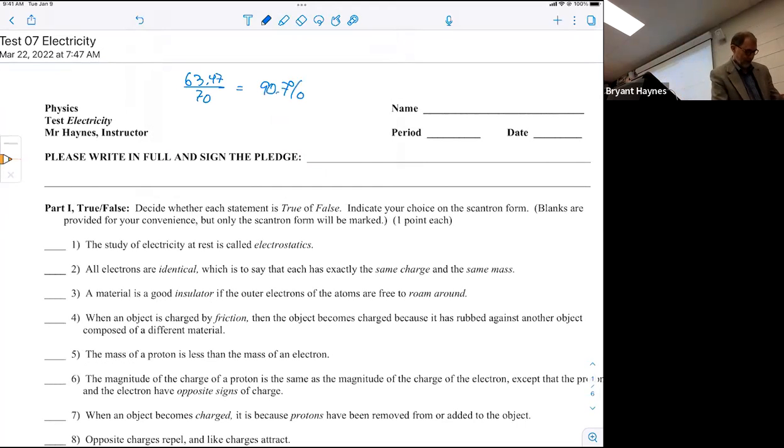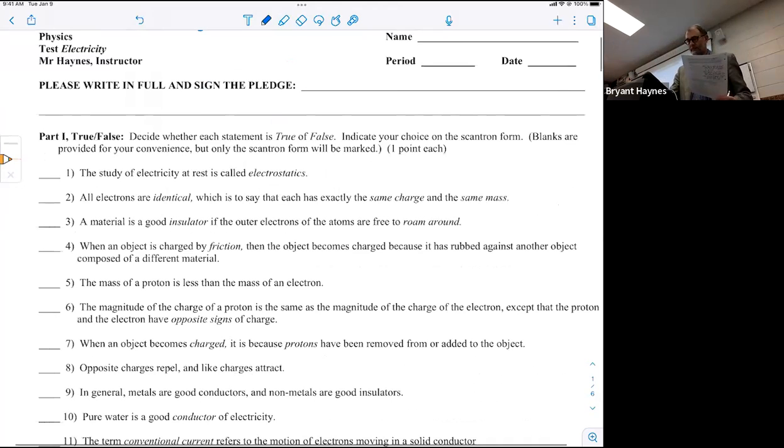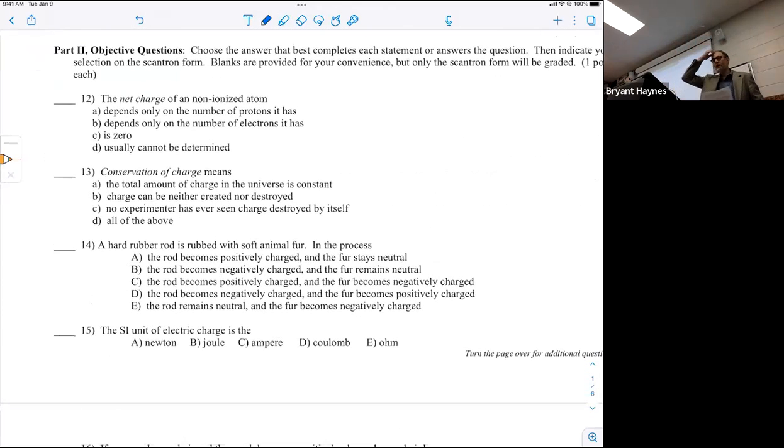I made a mistake on question number 14. Question number 14 said, a hard rubber rod is rubbed with soft animal fur in the process. So this was the idea that Benjamin Franklin had these conventions. And the rod is supposed to become negative, and the fur is to become positive. That's the convention that Benjamin Franklin gave us. I had originally said that the rod becomes positively charged and the fur becomes negatively charged. That's not correct. That's supposed to be the silk glass convention there. So I missed that. The answer to that is supposed to be answer D. You'll see that I went back and made some corrections.